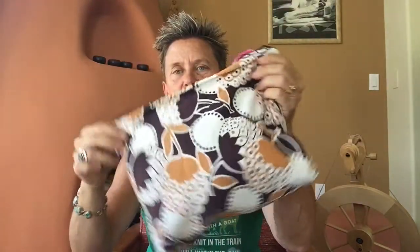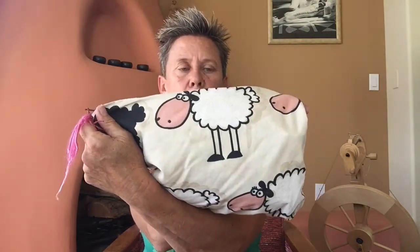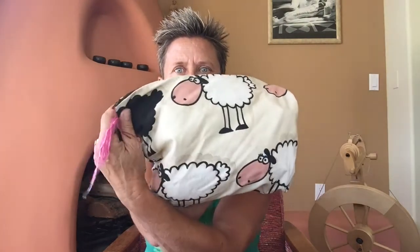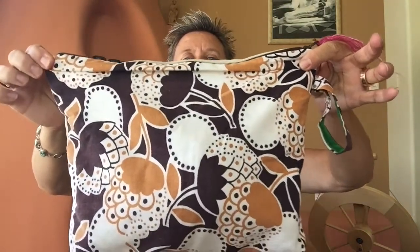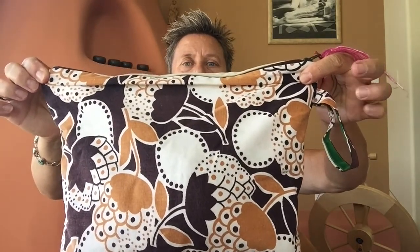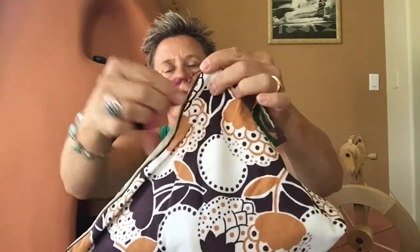So this shawl is living in this lovely sheep bag that I made a while ago. German sheep fabric. Don't even try to hunt that down in America. I probably got it 3 or 4 years ago. It was this awesome gift by my friend Doris. And this is some vintage fabric. Can't remember where I found that, maybe at a thrift store. I tied the yarn on here as a zipper pull, so I kind of remember what's in the bag.